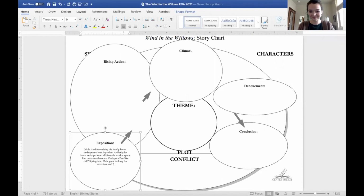Sorry, you were lagging there for a second. What did you say? Where does Mole go when he's looking for adventure? Uh-oh, did we lose you, James? We might have lost him because of internet connection.